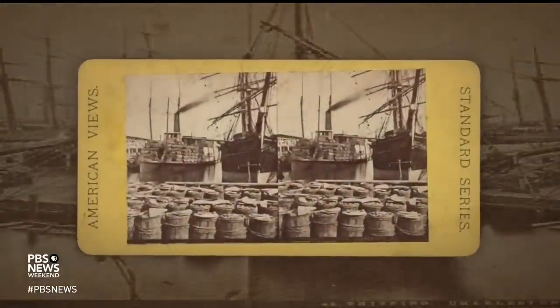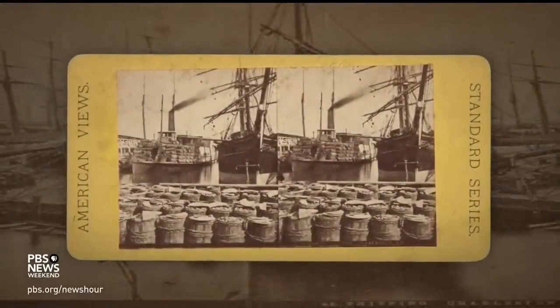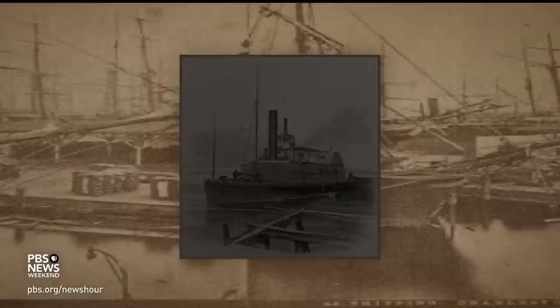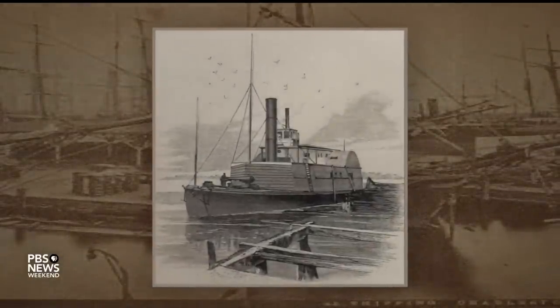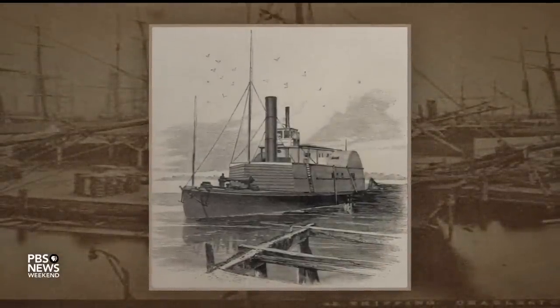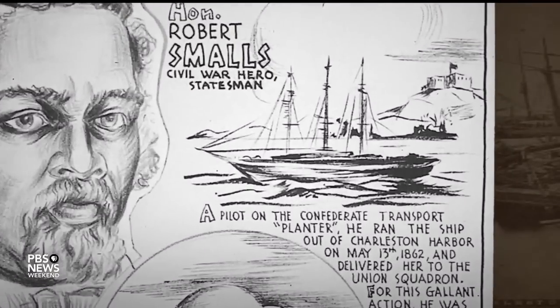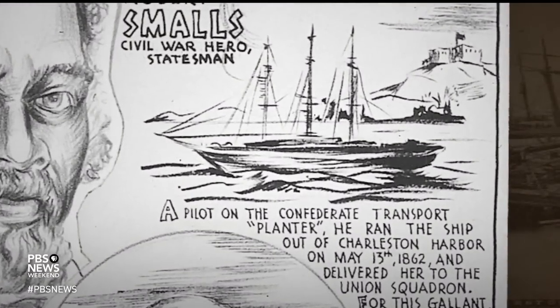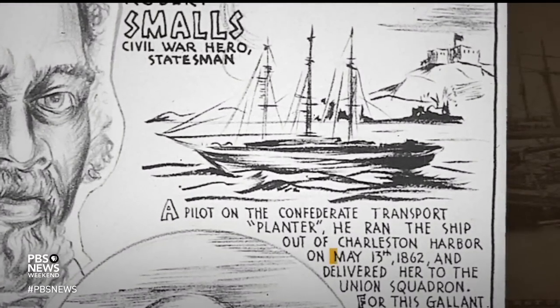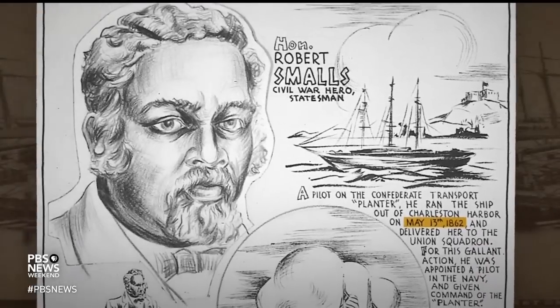Smalls was forced to work on a ship for the forces fighting to keep him enslaved, but he had an idea. He sees this opportunity for freedom and starts formulating a plan there to escape. The Planter would tie up at the dock in Charleston at the end of each day. Its three officers would go ashore to spend the night in their homes, leaving the enslaved crew of seven on board alone. In the early morning hours of May 13, 1862, Smalls sensed the time was right.